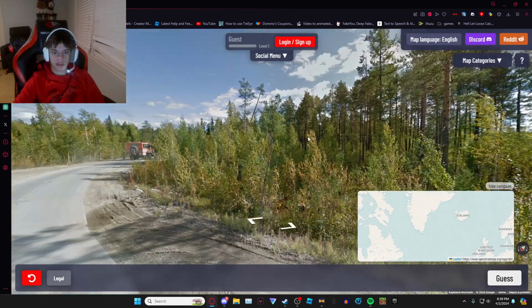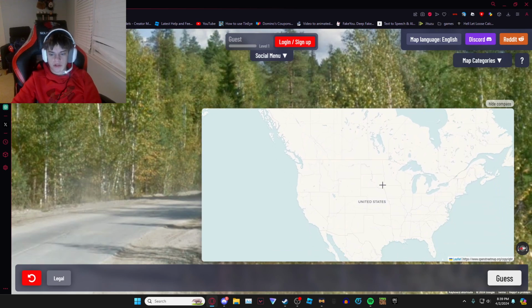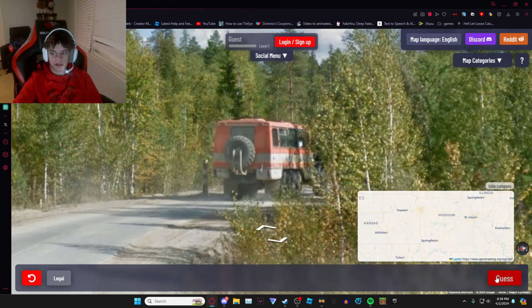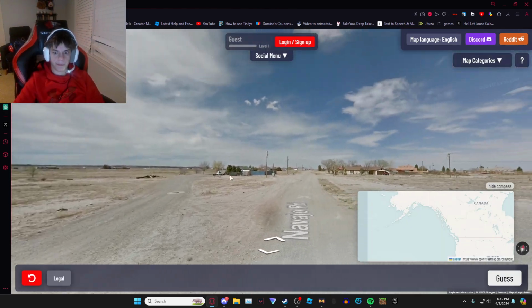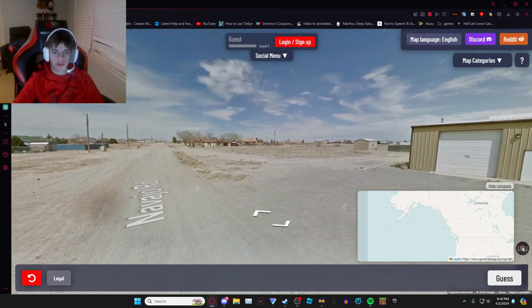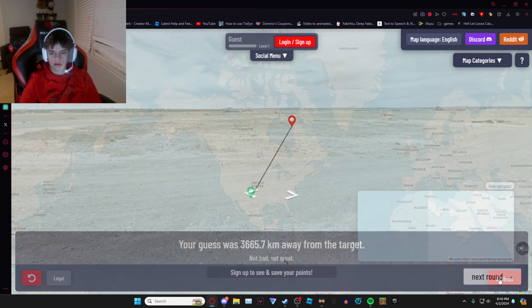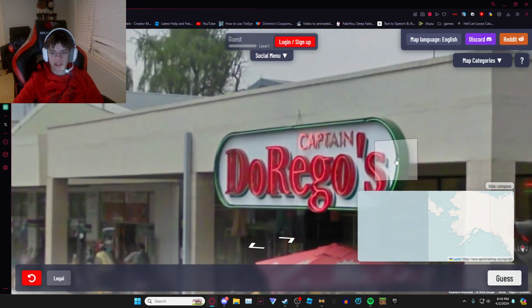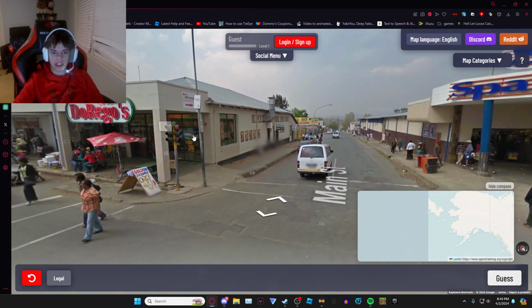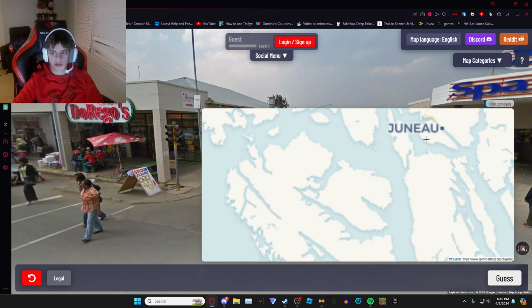Alright, immediately I'm thinking. Oh, that truck is an obvious giveaway. That's America. Most likely in South Carolina, where Mr. Beast lives. Immediately the snowy landscape makes me think it's in Canada. Good stuff. Captain Dorigis, and these roads, stop signs, I've actually eaten there. It's actually really good. But it's only found in Juneau.